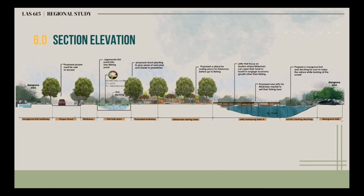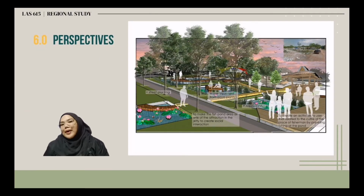And last but not least, in my site focus area, I propose a jetty with non-functional activities, which can be divided into two: jetty and fisherman market. The jetty I proposed at the front of the area, located at the upfront of the river, so users can enjoy the nature of the mangrove and the sunset, since it's the river towards the sea. For the fisherman market, I proposed it at the back side of the jetty, so users are comfortable to buy the fisherman product. So my perspective is focused on the fisheries hub as I stated in the section just now.